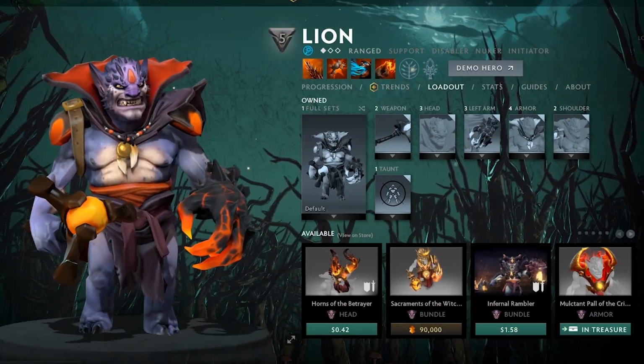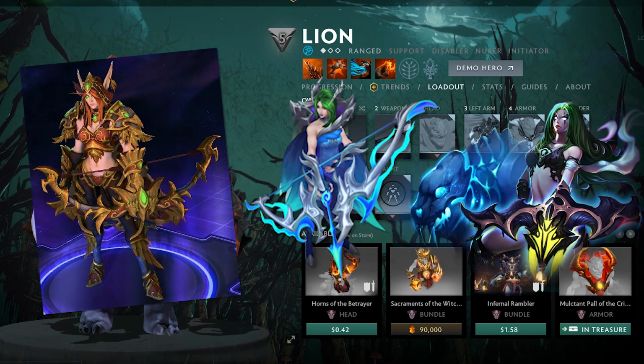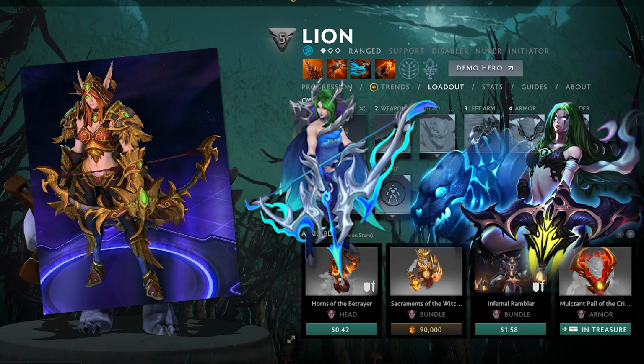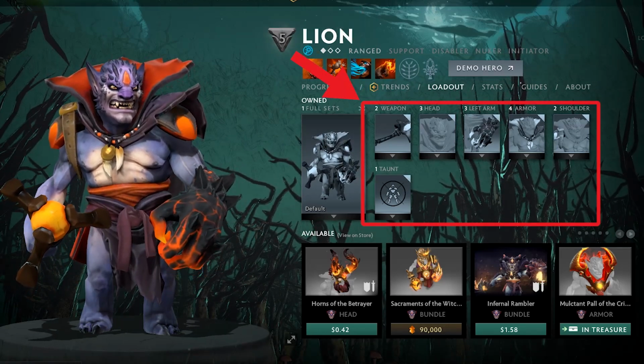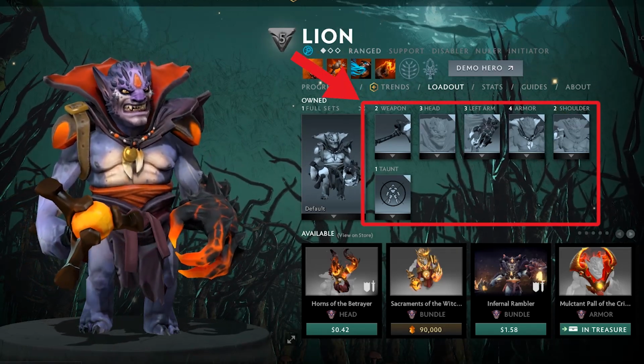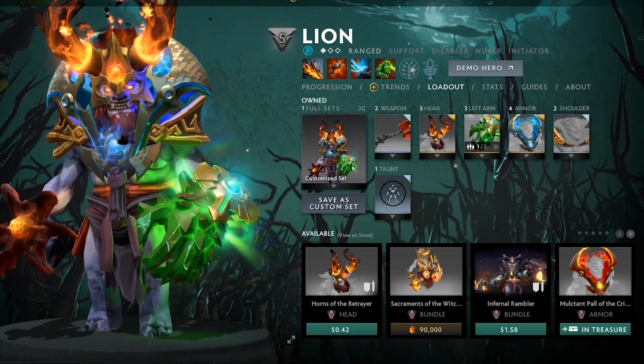The cosmetic items in Dota 2 are used to decorate and customize your heroes. Unlike other games, where you can only select one entire set at a time, Dota 2 is unique in the fact that each hero has multiple item slots, and you can mix and match armor, weapons, and hairstyles between the sets, for better, or more oftentimes, for worse.